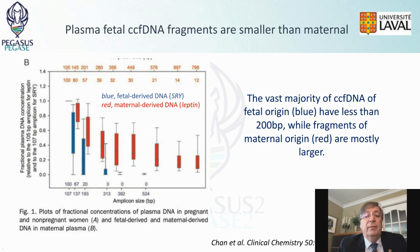As you know, most likely, most of you, fetal fragments in maternal blood are smaller than maternal fragments. This has been known for a while. This was a paper published in 2004, again by Dennis Lo's team, showing in blue the size distribution of the concentration of fragments of different sizes coming from the fetus in blue and mother in red. So you see that maternal fragments are much larger. This was using two genes, one which was specific to male fetuses on the Y chromosome for the blue, and leptin as a maternal marker.